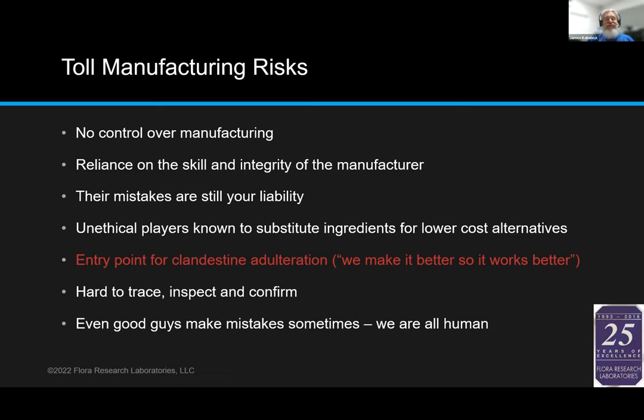Also, this is your entry point for clandestine adulteration. Hey, we make our product better. We use higher quality ingredients. And that's why our men's virility product works in 90 minutes and not 3 months. It can be very hard to trace, inspect, and confirm.